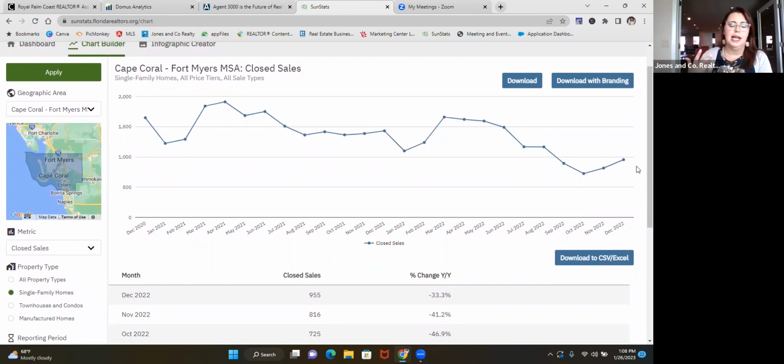Florida Realtors has to take that time to collect the data and the stuff that still hasn't closed out from the previous month. So the data is a little lagging, but still you've got this like 300-foot view of everything in Florida. It's a great tool to use. So here is this chart that you can download. You can download it with your branding, or you can just download it without your branding. It's something great to send out to your customers.